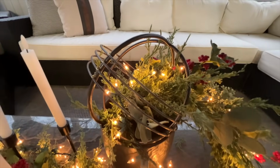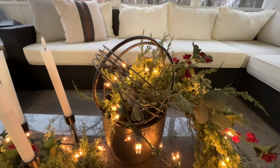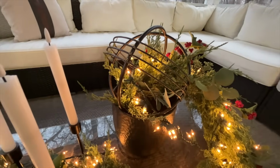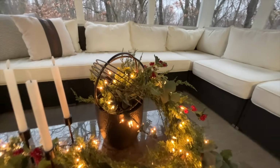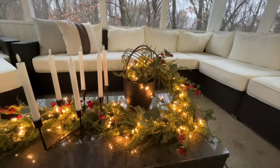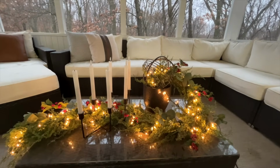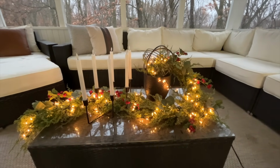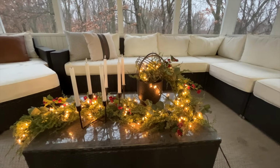I found, is it called an orb? I found that at Savers as well, and I think it turned out really good. I love looking out here at night and seeing the lights shining on the green and the red, and I'm not really a red person, but I really do like that.